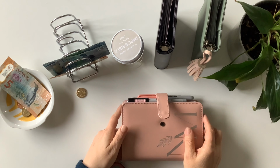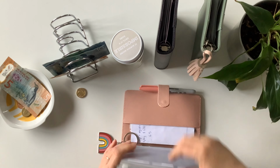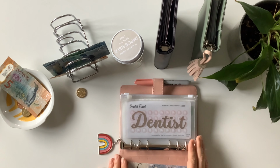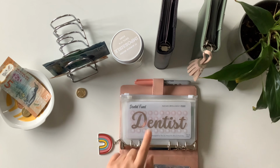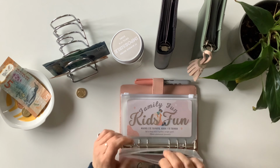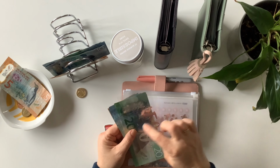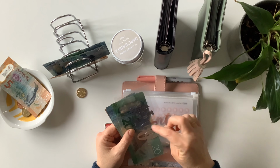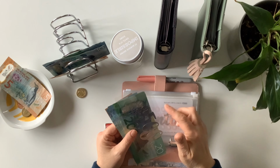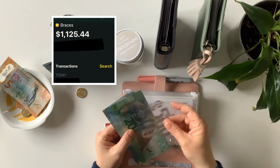Now my long-term sinking funds. This is the big mama binder that I'm working really hard on. Dentist has $1,000 in the bank, and I am contributing to that with a weekly AP. So I'll put a screenshot up now which shows you where that's at.